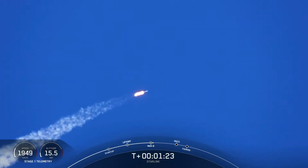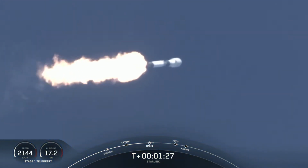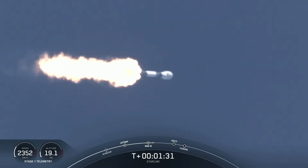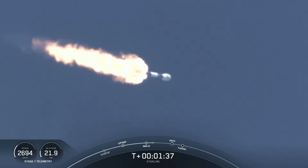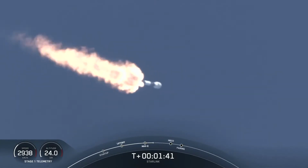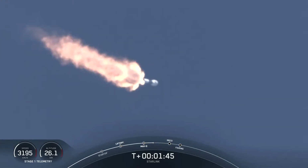That'll be main engine cutoff, or MECO, followed by stage separation and SES1, or second engine start 1. Now, MECO is where we shut down all 9 of those M1D engines on the first stage that you see burning there on your screen. That's in preparation for the second event, which is stage separation. MVAC is chilling in. Just heard that call out that MVAC chilling has begun.